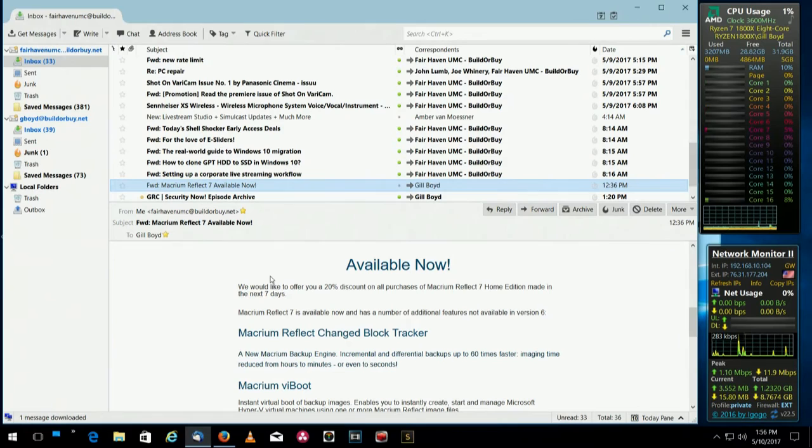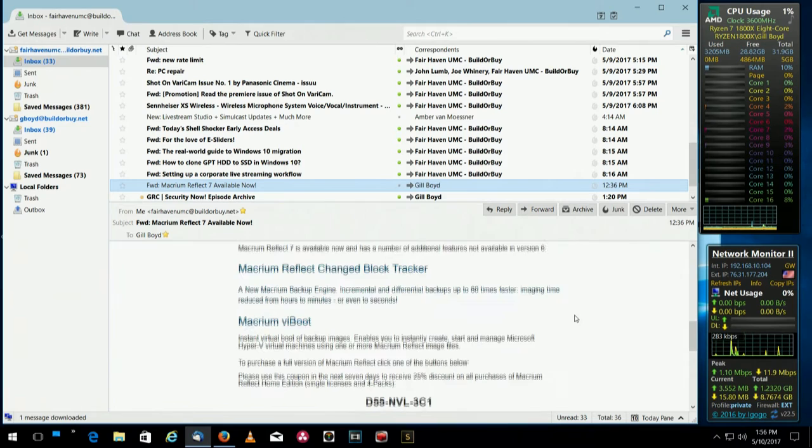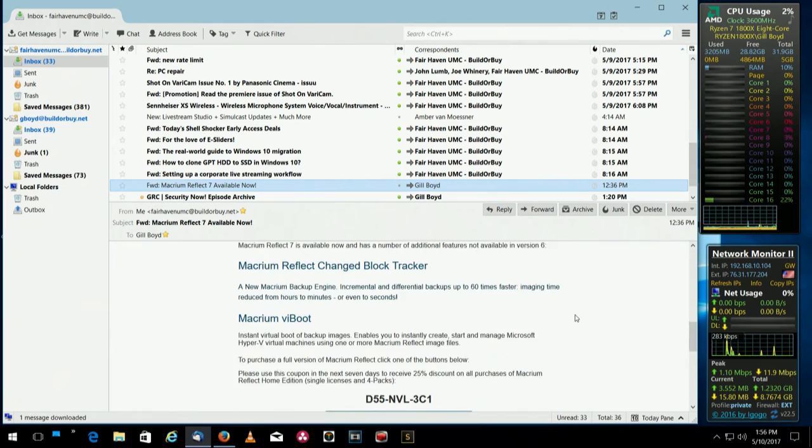Coming soon, right. Well, like I said, I got the email, and I can bring that up on this computer over here, which is number 4. We can bring that up on screen, and it says available now. I'd like to offer you a 20% discount on all purchases of Macrium Reflect 7 Home made in the next 7 days. Macrium Reflect 7 is available now and has a number of additional features not available in 6. Okay, the paid version is version 7. The free version is version 6 point whatever.